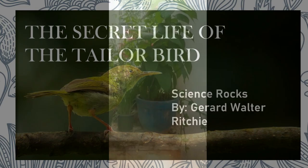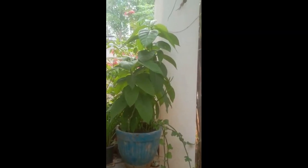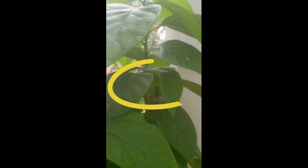One evening, I saw something strange in the avocado sapling that was growing in a blue pot. Something did not fit. As I approached, this tiny bird flew around and away. It was a songbird or a tailor bird. Their flight is quick and short, bursts like darting flights.